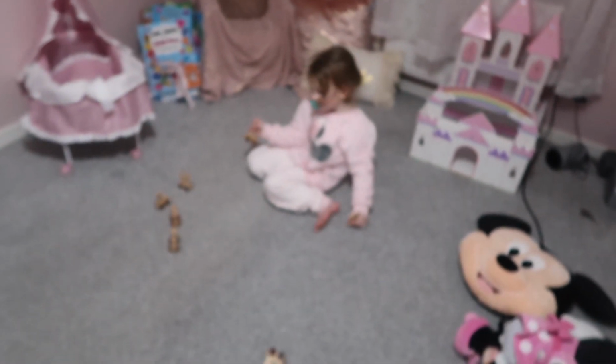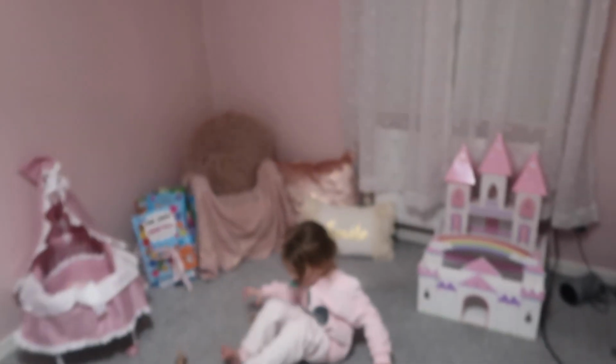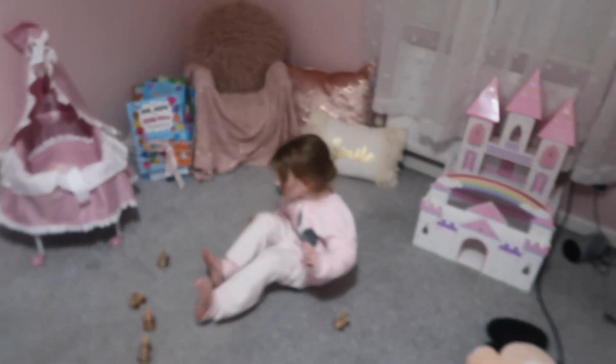So if you can remember, she had a big tent in this corner and I've just taken that down, because obviously with all the Christmas stuff, oh my goodness, she just needed more room in her room to actually play and to put more toys in there, even though we've got the toy cupboard downstairs. She just got so much, so that had to be sorted out. I've done that today, which has made me feel a lot better.